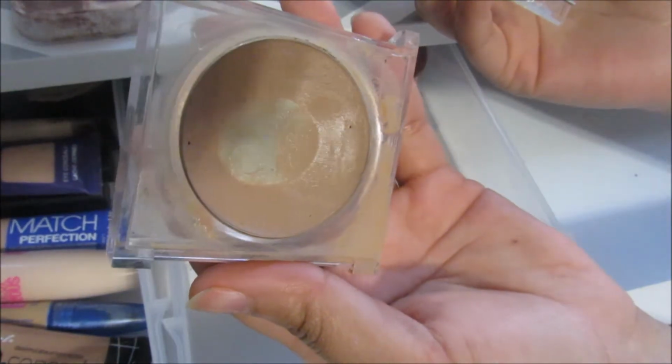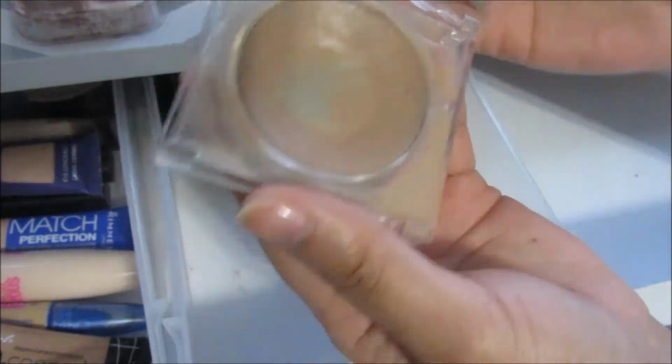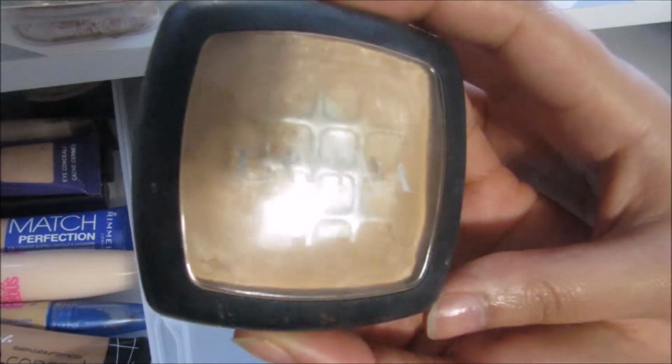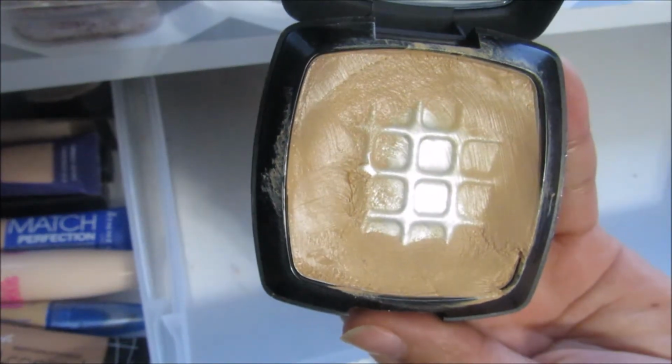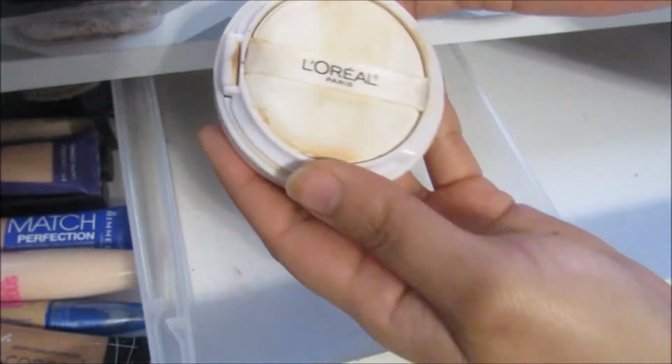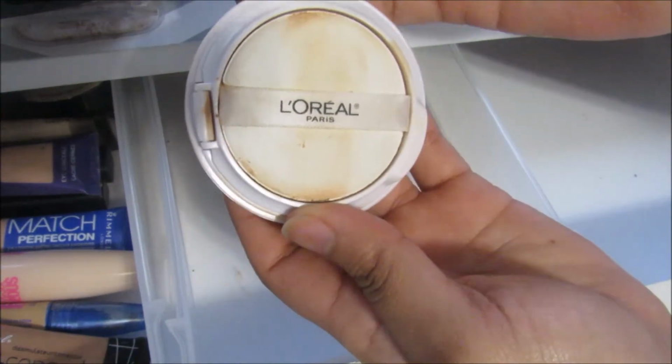My OCC foundation. I love this one. It's almost gone. And then I have this. It's called Latina Bella, I think. And I haven't seen it since I bought it. Ever, anywhere. And the last foundation is the L'Oreal Cushion Foundation.